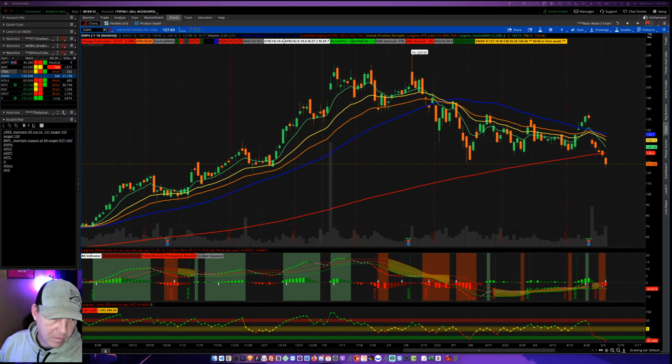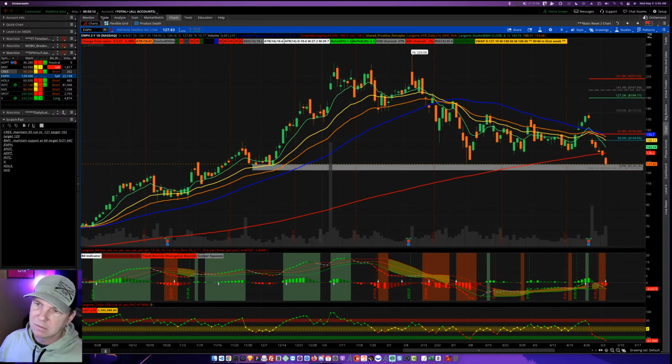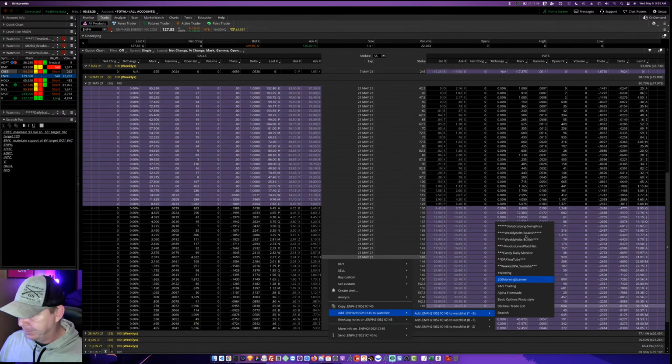Fibonacci. Yeah, earnings, they beat on earnings, so I'm going to target 150 as long as they maintain support at 120. They don't break 120, right? ENPH next month's 150s are pretty decent. You could do a vertical, the 140, 150 vertical. I'm actually going to probably go in and try to grab these 145s. They look like they have a little bit more open interest. See what it does at the bell. All right, that's ENPH.